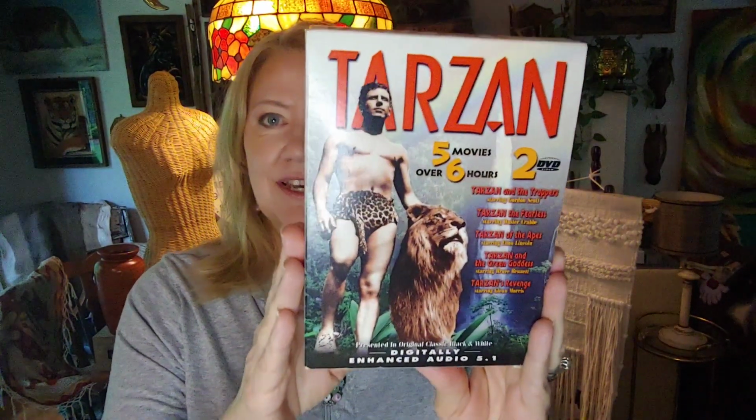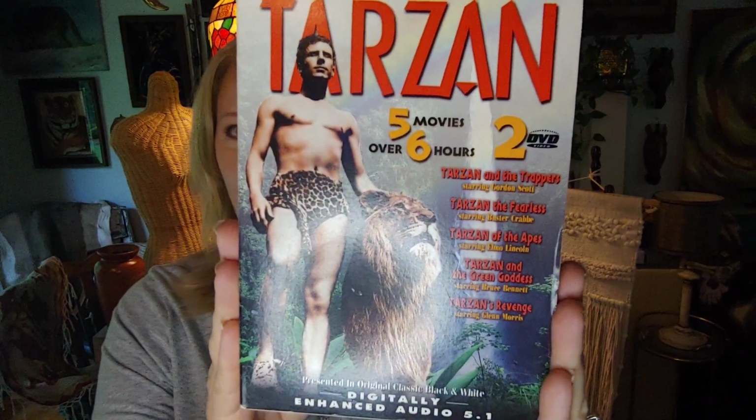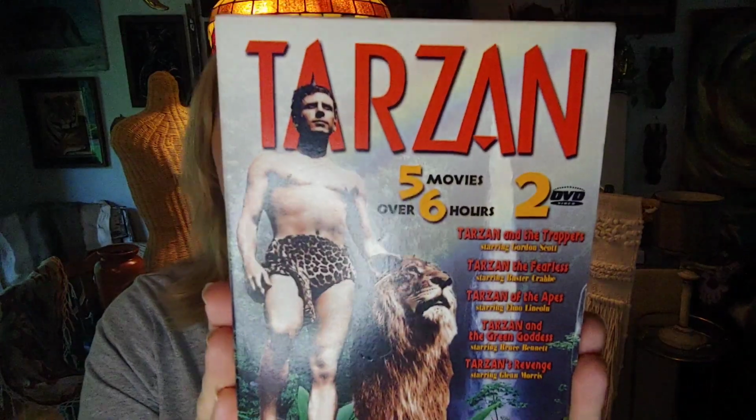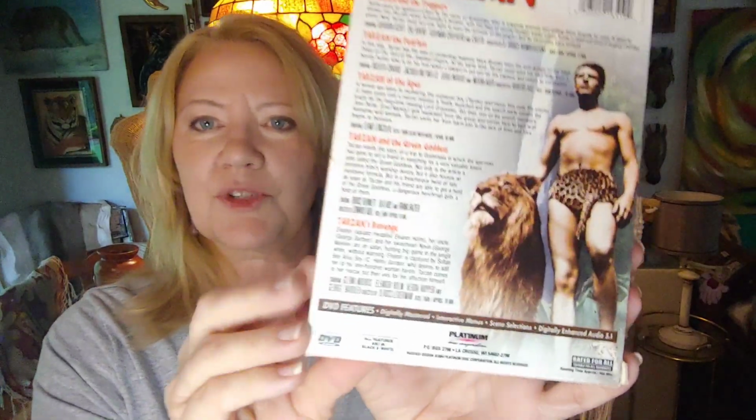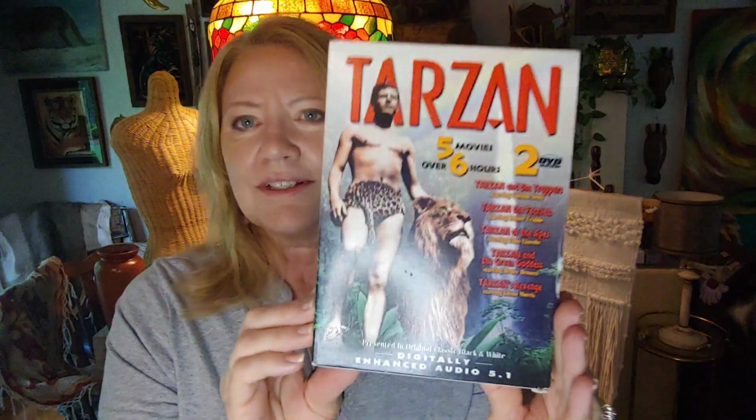Okay, let's go over the books that I found this week. Now this is not a book, this is actually a CD set, and it's Tarzan. It has, I think, 6 hours, there's 5 movies, over 6 hours of Tarzan movies. And we do sell DVDs in our booth, especially if they're a set like this. And I always check to make sure they're all there and that they're in good condition. So definitely grab that, and then look at this.